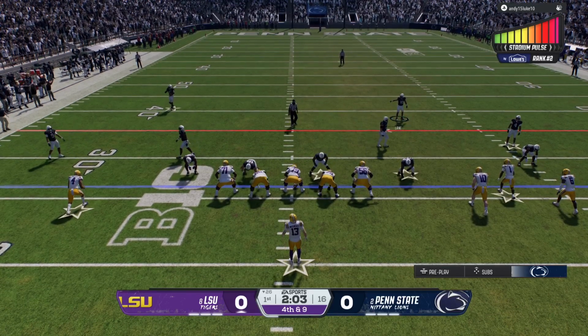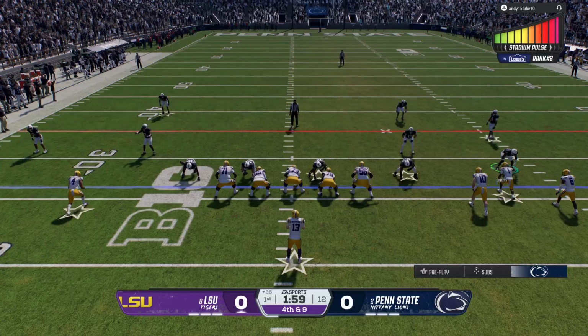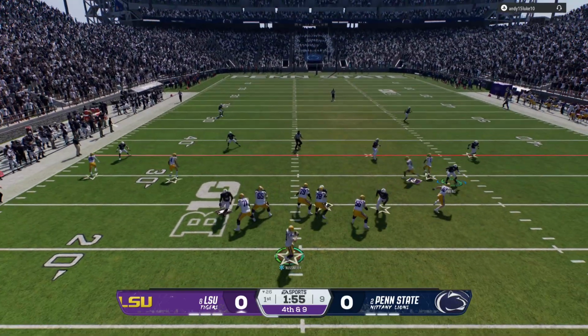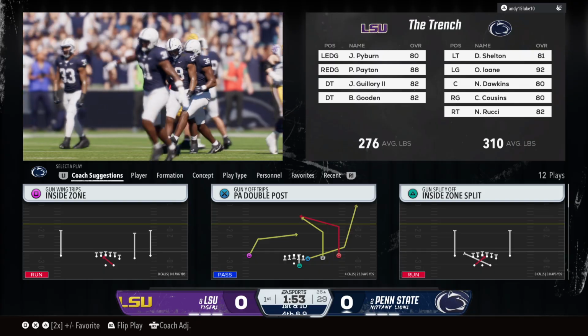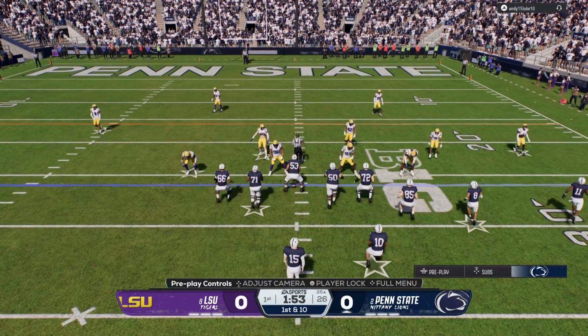The game, first drive, go 3 and out. They won't do that here. They might go 4 and out, but they'll try to convert here. On 4th down, looking for the completion. Drop the football, and they'll turn it over on downs. Desperately wanted to convert on 4th down, but couldn't do it.